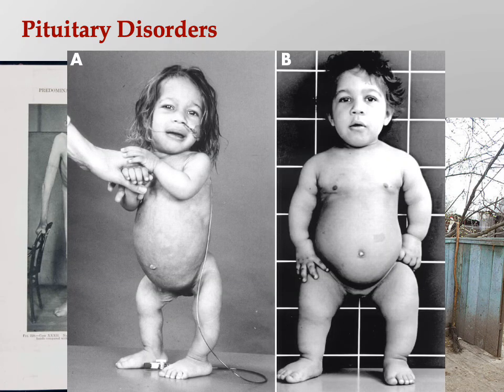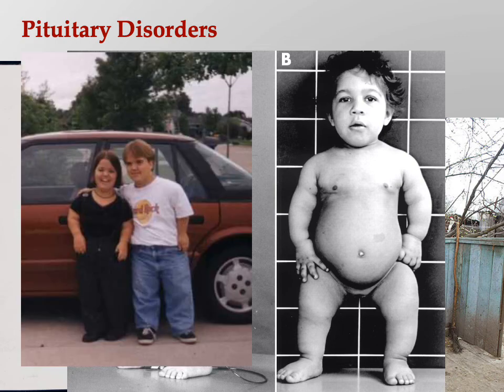And, dwarfism, just short stature. I don't know. The terminology keeps changing. But it doesn't mean anything except you don't grow tall. I mean, you're still perfectly normal, live a normal life.